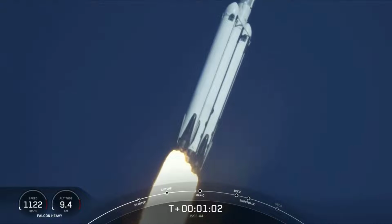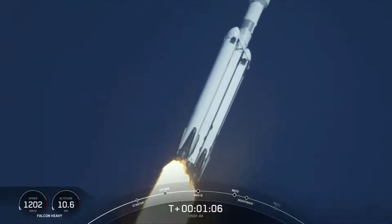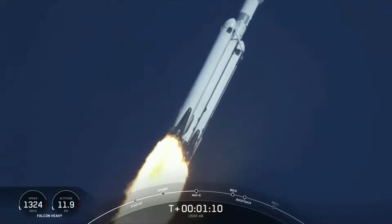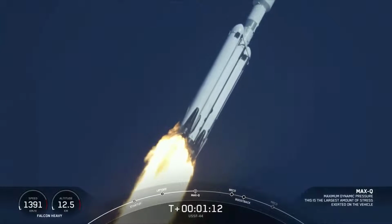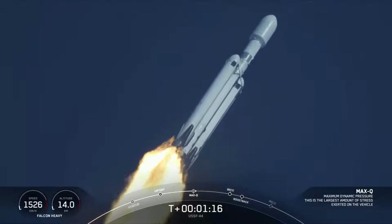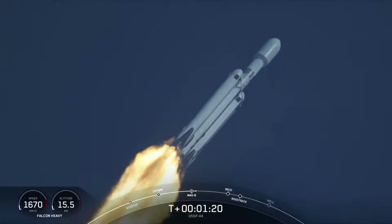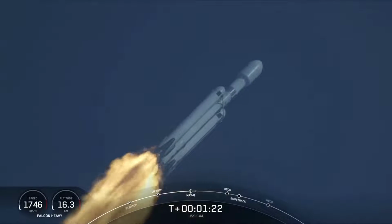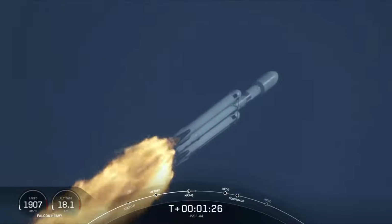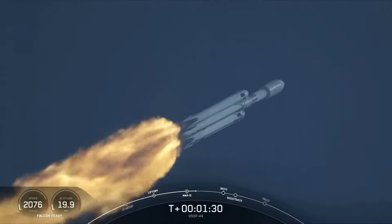Falcon Heavy is supersonic. There we just heard the call out that the vehicle is now traveling faster than the speed of sound. What a beautiful sight. Max Q. All right, there we just heard the call out. That is the moment of peak mechanical stress on the rocket. M1D engines throttling back up. A beautiful sight to see Falcon Heavy flying once again.